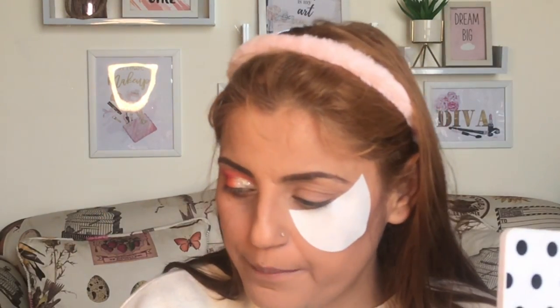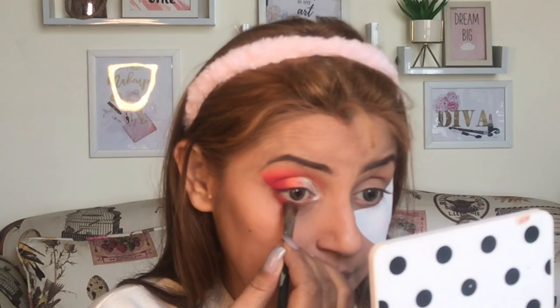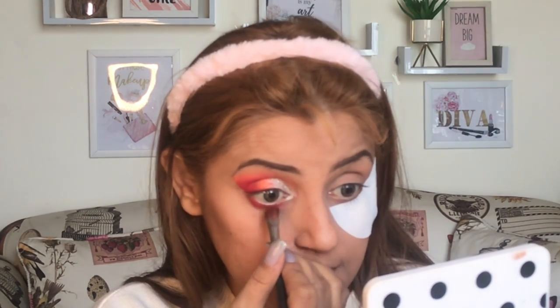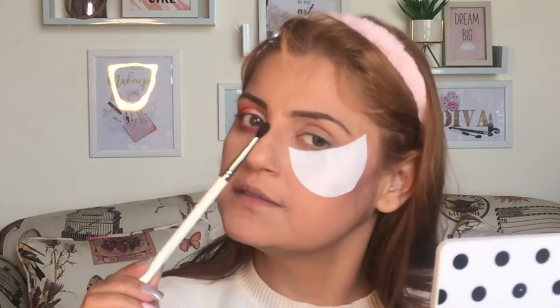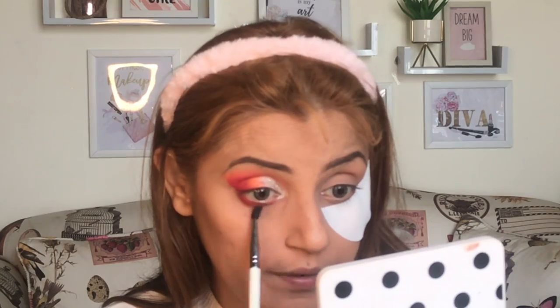For that, I'm going back with the same red color. I'll have to be a little careful so that I don't mess my base. I'm going to stamp this on my lash line. After stamping the red, I'm going back with the tiny blending brush. I'll pick up that same matte orange and I'm going to just blend that with the red.